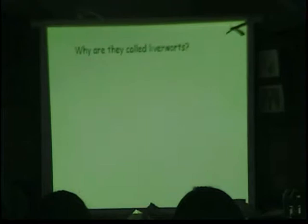So, does anyone know why they're called liverworts? Do you want to take a wild guess? Why do you think they're called liverworts? You're getting closer, you're getting warmer. So, any experts?